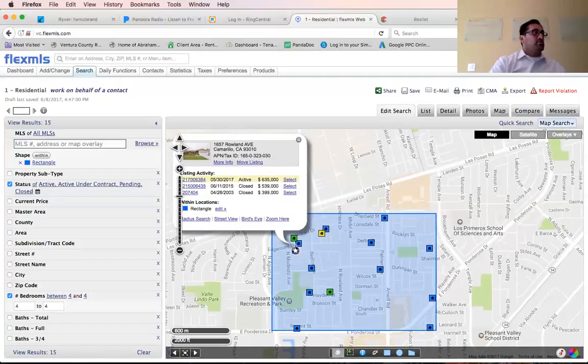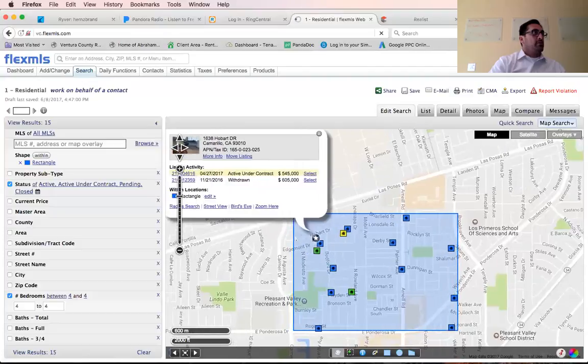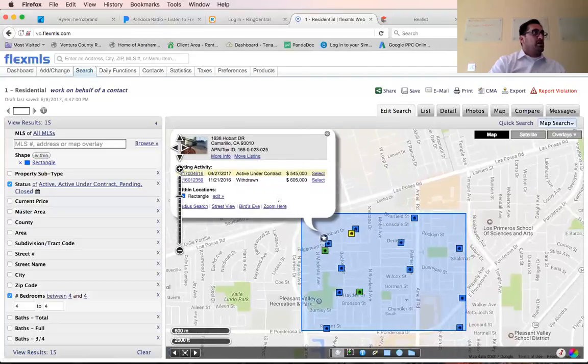This one across the street, let's look at that one. Let me exit out of here. Let's look at that one. This one's under contract for 545. We can actually click on these, select them, look at it. It was withdrawn in November of 16 for 604, and now 5 months later it's come back on the market for $55,000 less. That's kind of interesting.